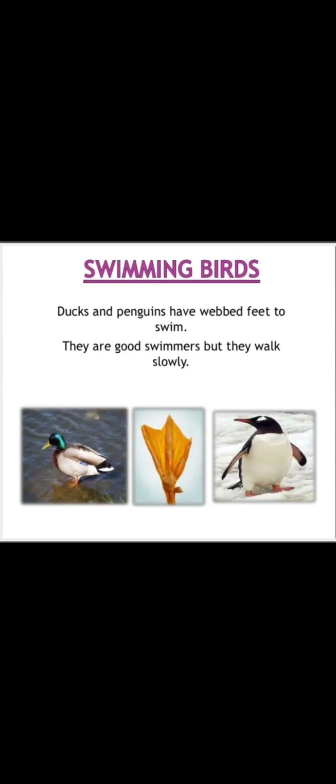And next are the swimming birds. The birds like duck and penguins have webbed feet that help them to swim. And the front toes of these birds are joined by skin, giving them a flat appearance. And they use their feet to paddle and push the water while swimming.